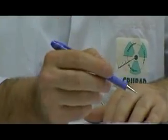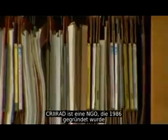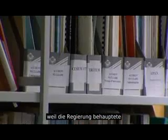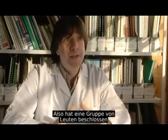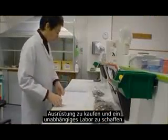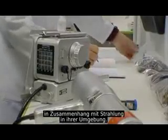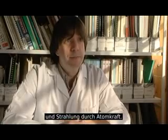CRIIRAD means Commission for Research and Independent Information about Radiation. It's an NGO which was created in 1986, just after the Chernobyl accident, because the French government said that in France we had absolutely no contamination from Chernobyl, which was wrong. So a group of people decided to set up this organization, to hire scientists, to buy equipment, and to create an independent laboratory. So our action is to make measurements and to improve people's knowledge and awareness about the problems linked with radiation in the environment, radiation at home, radiation at the hospital, and obviously nuclear energy and its impact.